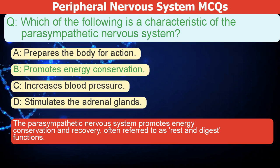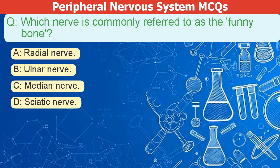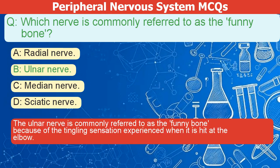The parasympathetic nervous system promotes energy conservation and recovery, often referred to as rest and digest functions. Which nerve is commonly referred to as the funny bone? A. Radial nerve. B. Ulnar nerve. C. Median nerve. D. Sciatic nerve. The correct answer is B.